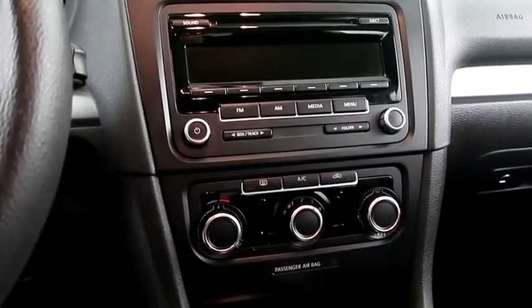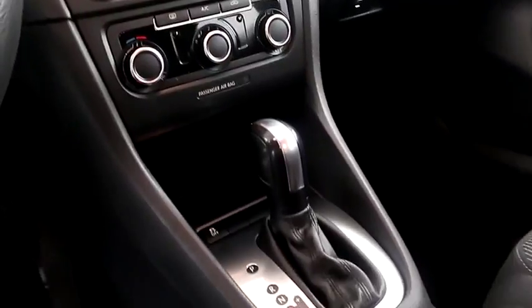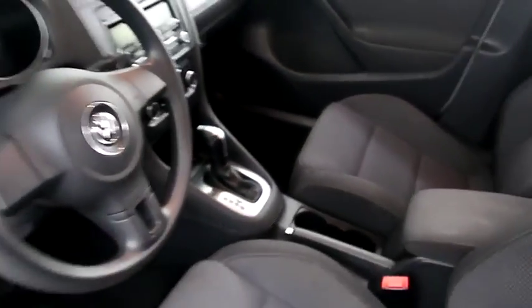Cruise controls, full stereo, that includes a CD player, climate control, and your automatic transmission is here.